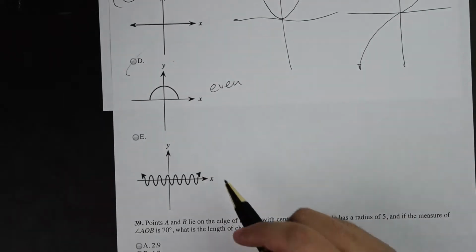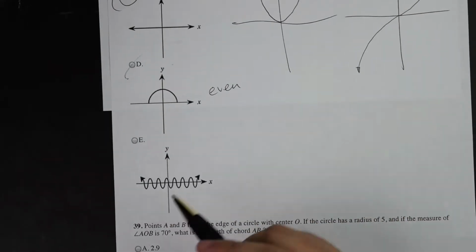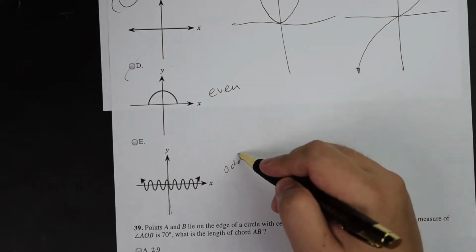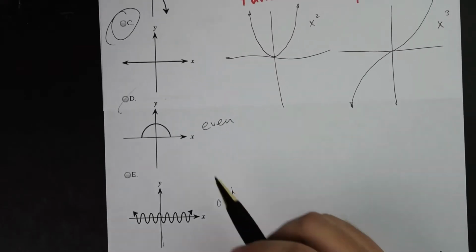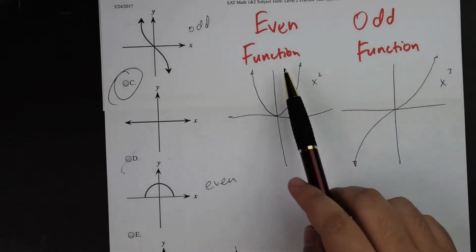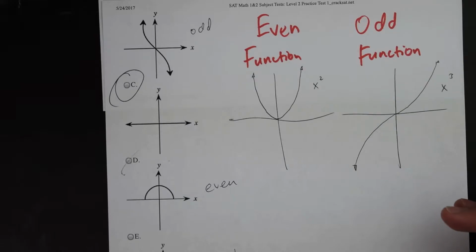And then E, considering the situation right here, looks more like an origin-based symmetry. The idea is that E is not both even and odd, because if I split this off, it's definitely not even by any means. I would most likely call this an odd function, though it is more towards odd. The reason I chose C is that there is no equation that really exists that could be both even and odd. That's the idea behind this question. No matter what, there is no function that could be both even and odd in a 2D plane. And that's how I was able to get to my answer for 38.